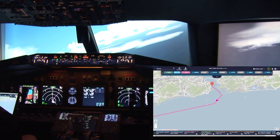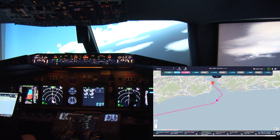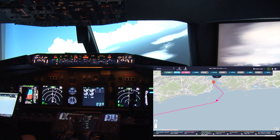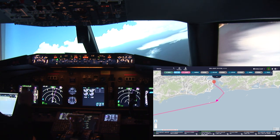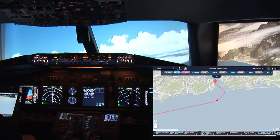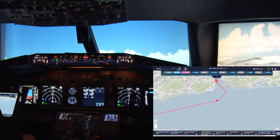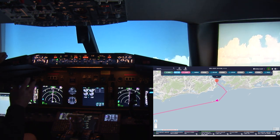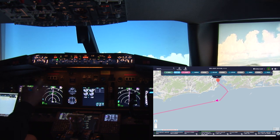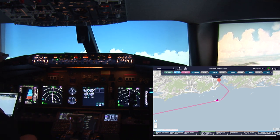Once we swing around here, we'll be able to speed up and then climb to our assigned altitude, which is 32,000 feet. There we go. You can hear the engines rev up. Really amazing that it actually works. Of course, this is a simulator, but if we didn't do the same thing that they do in an actual aircraft, then it wouldn't work.